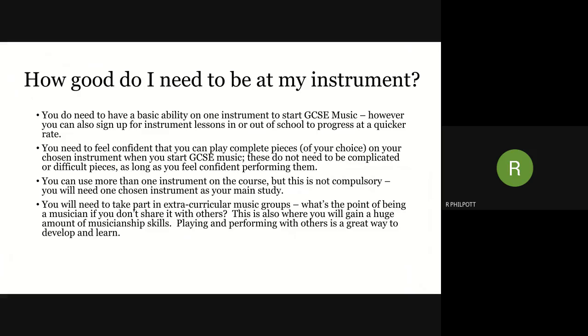You'll need one chosen instrument as your main study. And that main study can be vocals. We often get asked, can I do vocals, or do I have to do another instrument as well as that? No, you don't have to. Vocals is completely fine. You'll need to take part in extracurricular music groups.